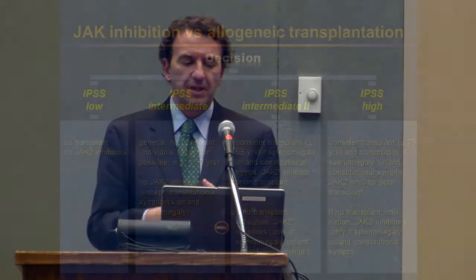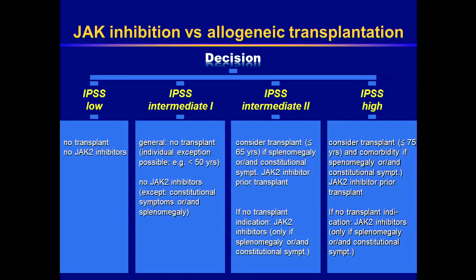Myelofibrosis is incurable unless we try a bone marrow transplant. Now the decision is, if you have a patient at low risk, they don't need anything. A patient at intermediate-1 risk would eventually need the JAK2 inhibitor if they have splenomegaly, or if they have some symptoms that really affect their life, but not much.